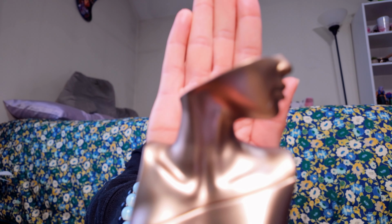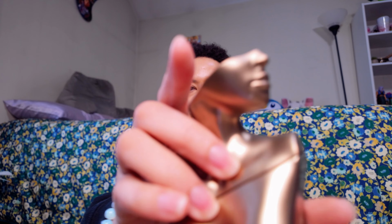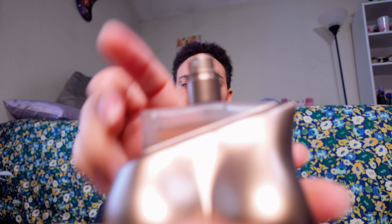And the last fragrance I have is the perfume by Billie Eilish. The packaging is really nice. I think this is actually my first luxury fragrance. And then this is what it looks like without the top on.